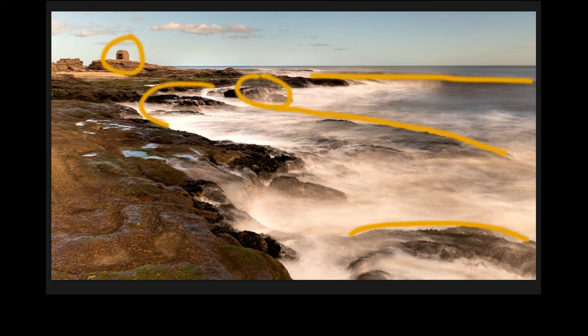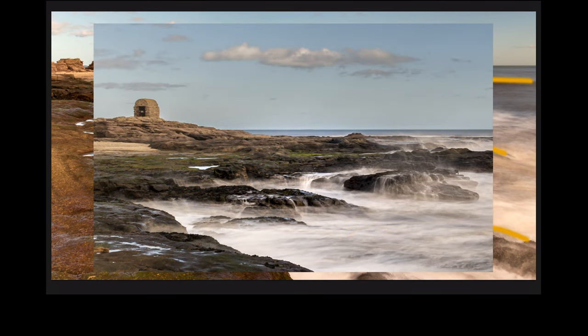But this was an interesting opportunity I missed here. These rocks in the upper part, if I'd put my 70 to 200 mm lens on and put my filter on that, we would have got a composition looking like this. So this is a crop of that image. Look how good that would have looked with the 70 to 200 mil lens on. Maybe next time we'll have a crack at that.